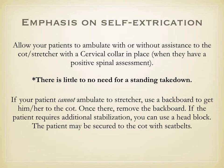So allow your patients to ambulate with or without assistance to the cot or stretcher with a cervical collar in place. This is only, of course, when they have a positive spinal assessment on the scene. There's little to no need for a standing takedown in any of these cases. If your patient cannot ambulate to the stretcher, then just use a backboard, take them to the cot, and once there, remove the backboard. If the patient requires stabilization, you can always use a head block as well. The patient can be secured to the cot with seatbelts.